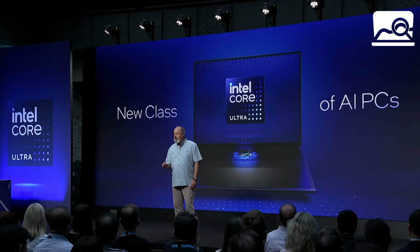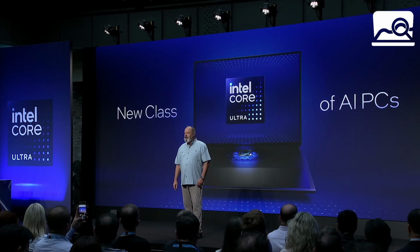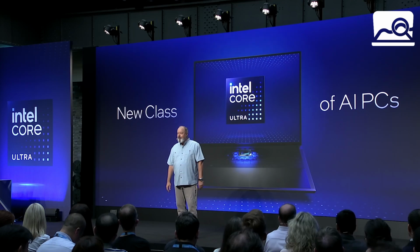This is a big moment for Intel, and today isn't just about launching something new, it's about celebrating the incredible work, thousands of hours across the companies in our industry that contributed to delivering this product. From sand to silicon, our ecosystem has created something incredibly powerful, Lunar Lake. Lunar Lake represents an entirely new class of AI PCs, and we're excited to share that with you today.